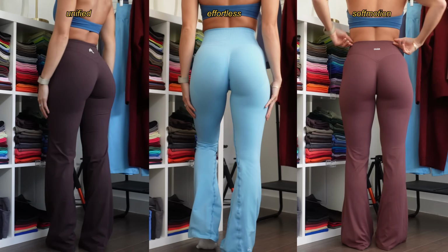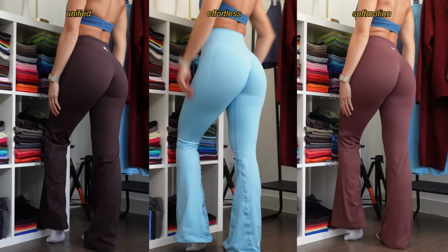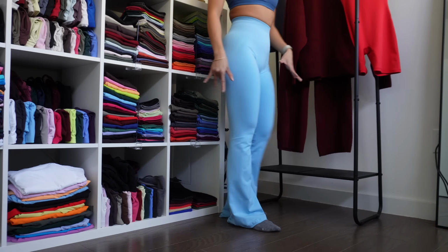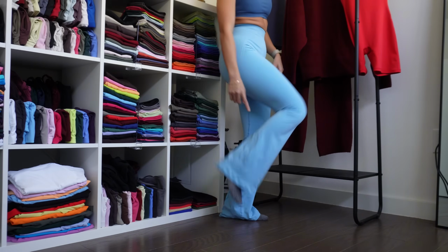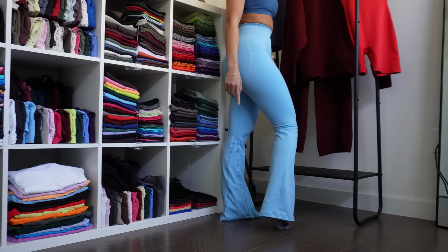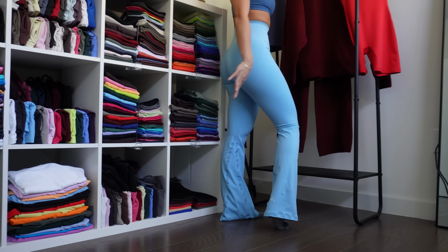And then the logo on the back right here is actually way at the bottom in the back, so it's not going to be anywhere else. I feel like the leggings typically have it on the side anyway, but this is near the bottom, which is definitely a bit interesting, but it is still the engineered logo.